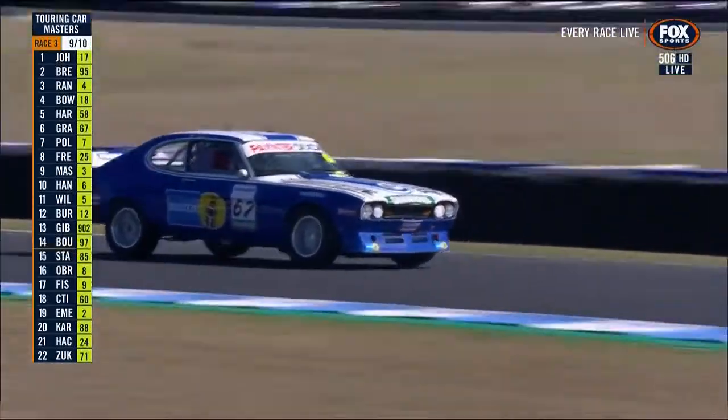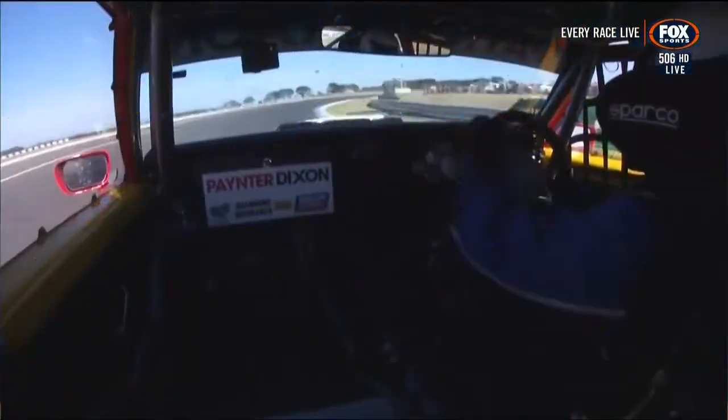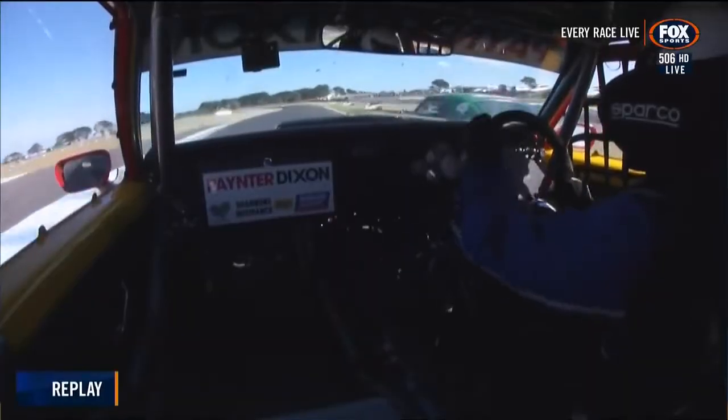That's outstanding. He has been driving that car like a sprint car all day, more opposite lock than steering in the direction of the corner. Let's look at that again.